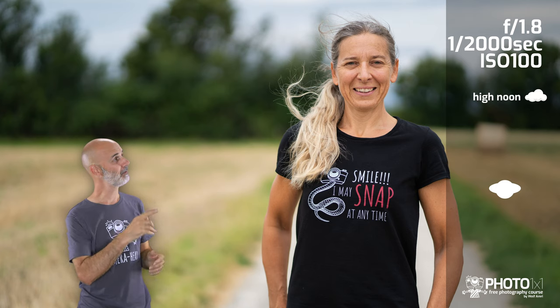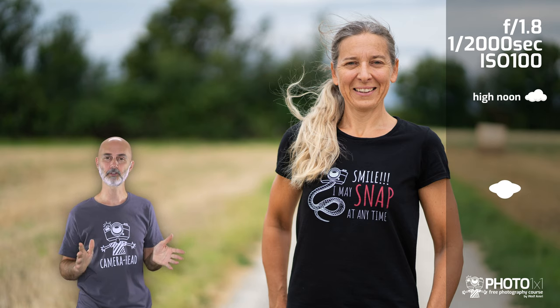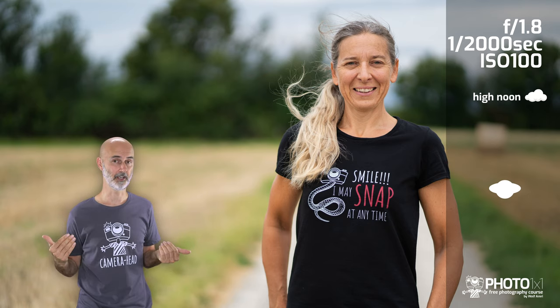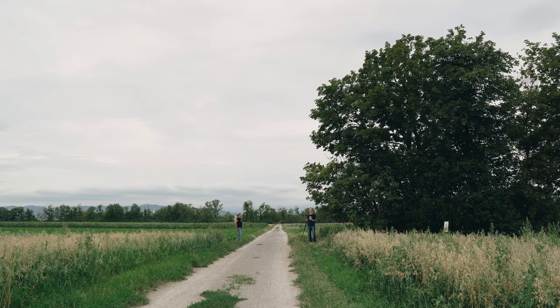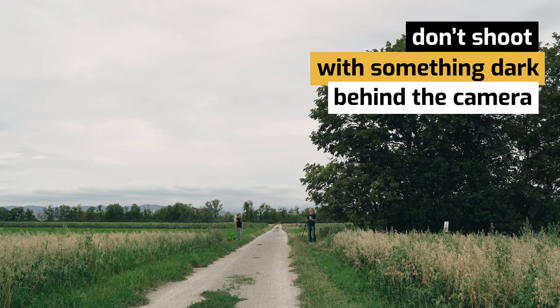Sorry for the flying hair, but we couldn't get them under control and we wanted to shoot this particular direction. Usually it is of course better to shoot your model facing the wind. Let me give you a short tip in general, but specifically for shooting with clouds. Don't shoot with something dark in the back.